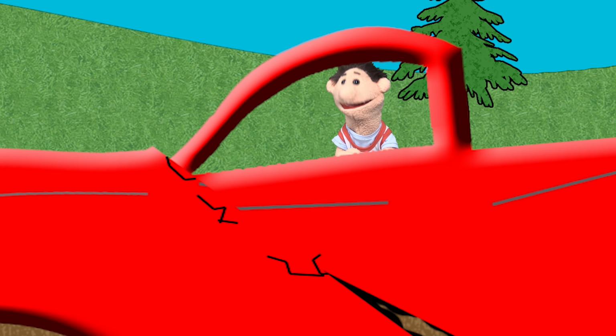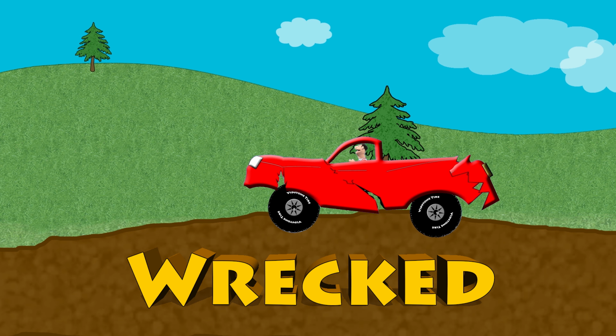Well, maybe Grandpa will come get me in the tow truck. Oh no, Timmy's done wrecked his truck. His red truck is wrecked now. I better go get him in the tow truck.